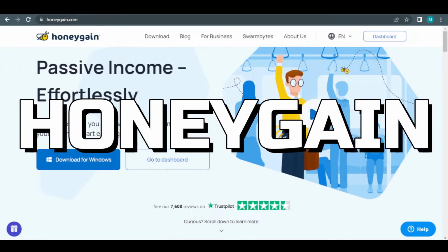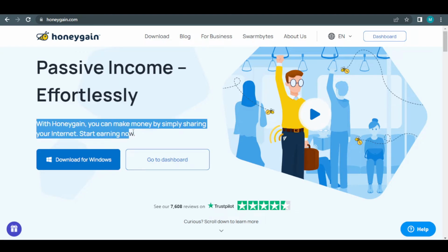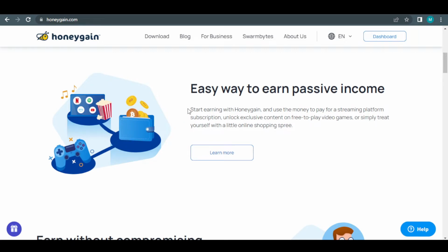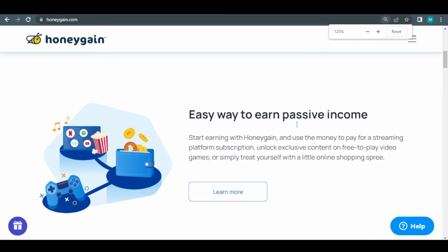Go to honeygain.com for the second website. Honeygain, which promises passive income effortlessly. You may earn money by simply sharing your internet with Honeygain. Start earning right now. It's a simple method to generate passive income. Start earning with Honeygain and use the money to pay for a subscription to its streaming platform, unlock special content in free-to-play video games, or simply indulge in an online shopping spree.